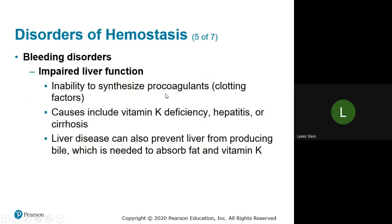So, liver function. You can't make the clotting factors. Classically, vitamin K deficiency. We see it in hepatitis. There's a lot of causes. Surely the most common cause of hepatitis is alcohol. And I'm saying that to all of you now. Because if you did not know, to become cirrhotic, to get alcoholic hepatitis or cirrhosis, you have to do some very serious drinking. We're talking about a 6-pack a night, a bottle of wine a night, every night, for like 10 years. It's crazy.